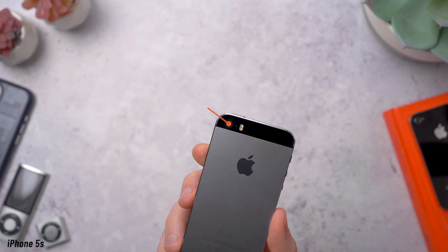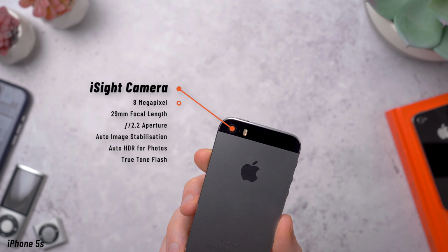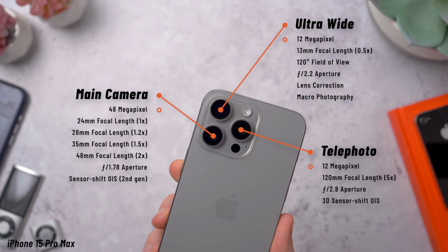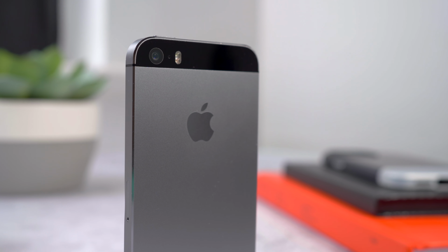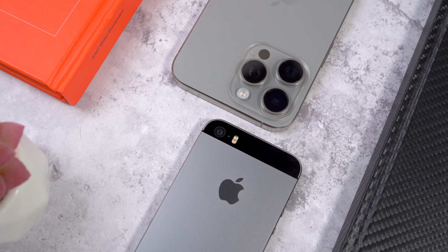Let's talk about the camera, as this is one of the most obvious physical changes to the iPhone over the last few years. The 5S just has a single 8 megapixel eyesight camera, as they called it, on the back, versus the triple camera setup on the 15 Pro Max with a massive 48 megapixel main camera. The 5S camera is barely noticeable. It is a dot. It's like the same size as the flash or the LiDAR sensor on the 15.